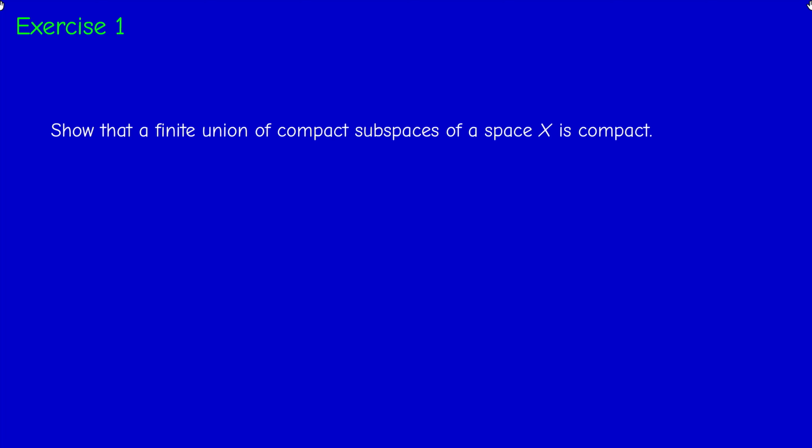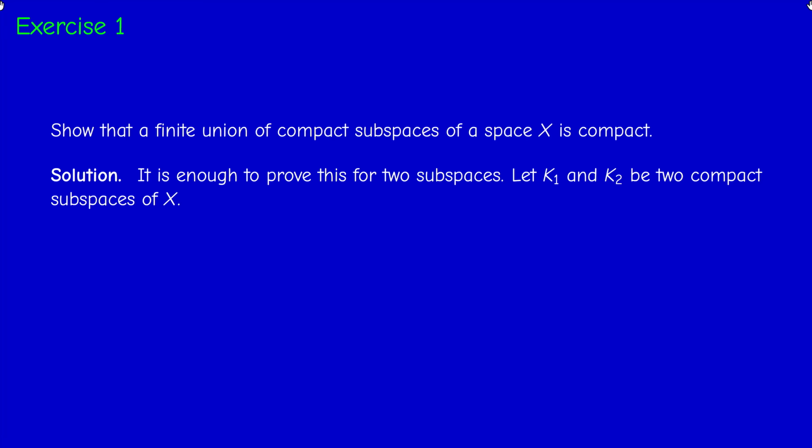Since this is a direct application of the definition, I suggest that you take a paper and a pen and try to prove that on your own before you see the solution. And you can do the same thing for all the remaining exercises. Okay, so let K1 and K2 be two compact subsets or subspaces of the topological space X. We have to prove that every covering of K1 union K2 by open subsets of X contains a finite subcovering.